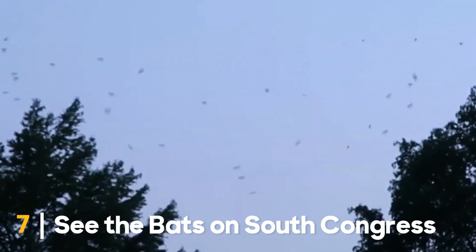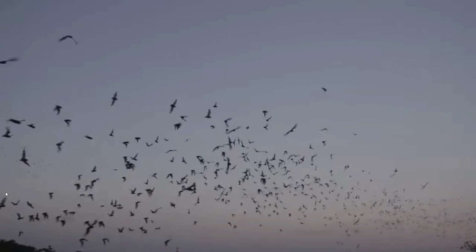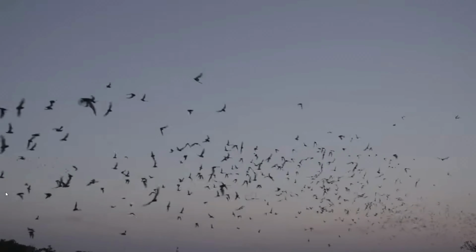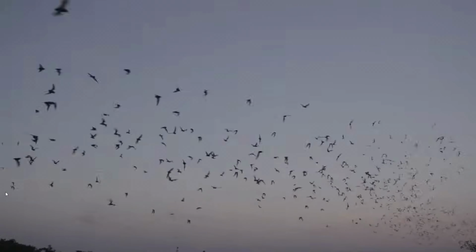As sunset approaches, you will be able to hear the bats wake and prepare for their nighttime flight. A few will trickle out at first, but then a dam will break and you will see a cascade of the migratory Mexican free-tailed bats as they come streaming out from under the South Congress Bridge.